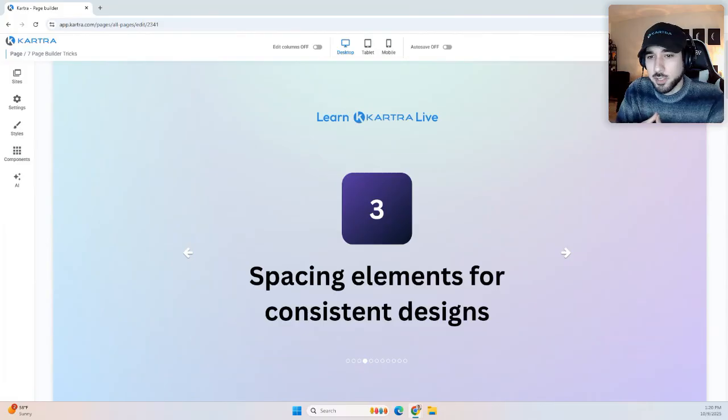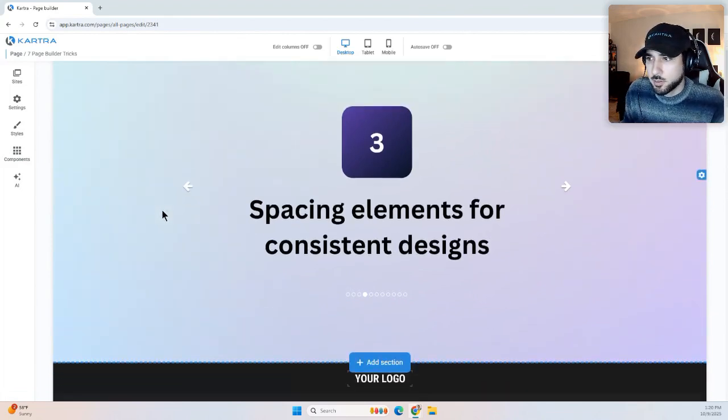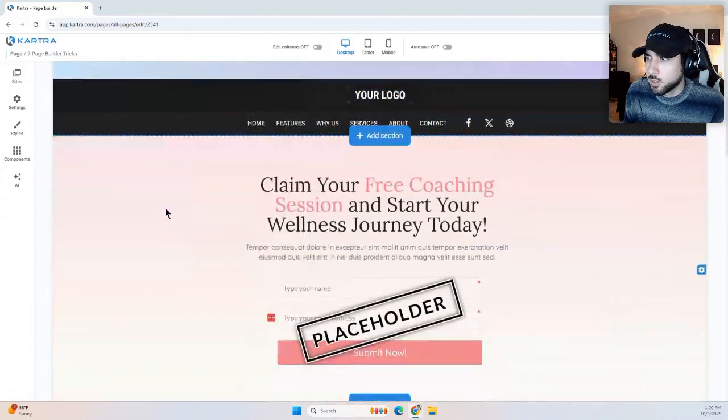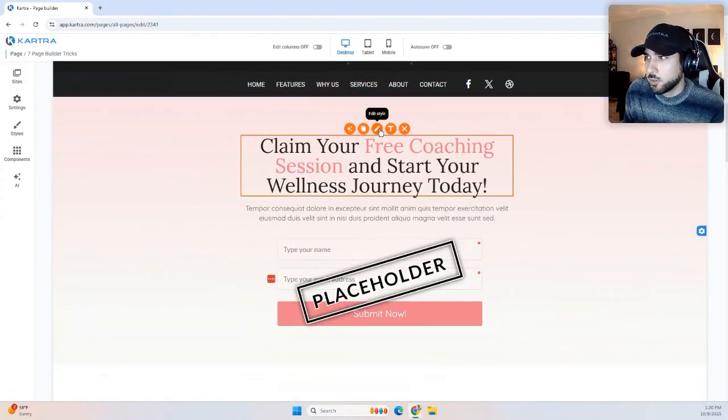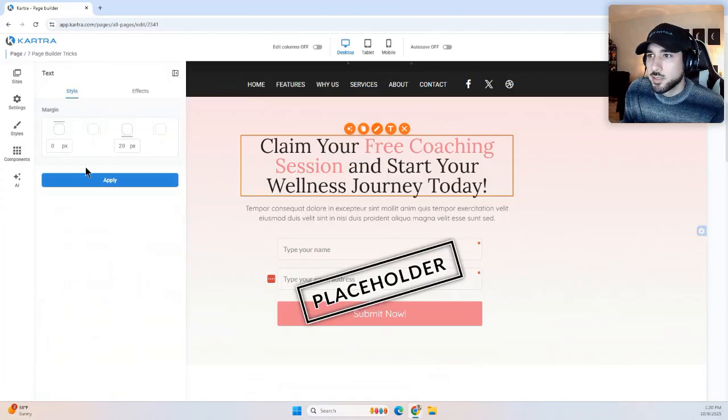Because when you're building a page, there are two categories of spacing that you should be aware of. The first is going to be margins, and the second is padding. I'll go over the difference between them at first, because this might not be something that all of you are familiar with. But let's go into the page builder so I can show you a visual of what I'm talking about. If we have this text box here and we click on it and edit the style, you can see that we have a margin here that we can edit.